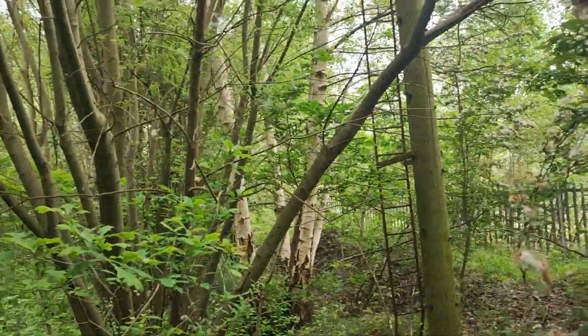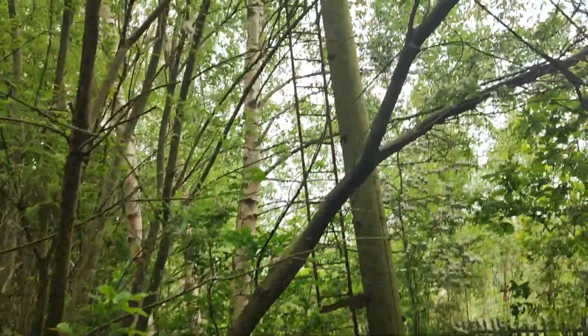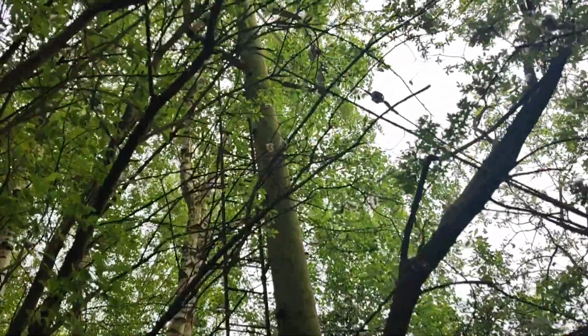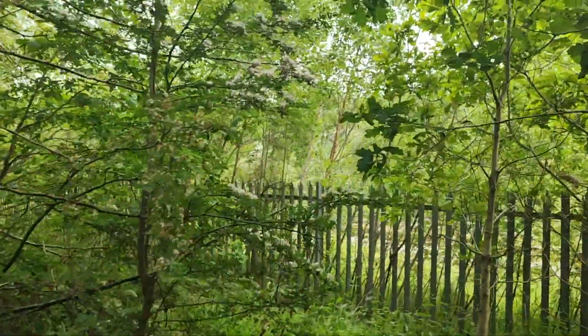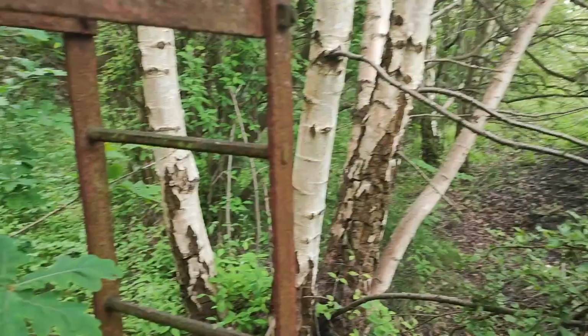Oh mate, here we go, this is old school. We've got an old school telegraph pole, look at that. Let me come round, I don't know how well you can make that out, because the trees, it's quite deceptive. There's a ladder.